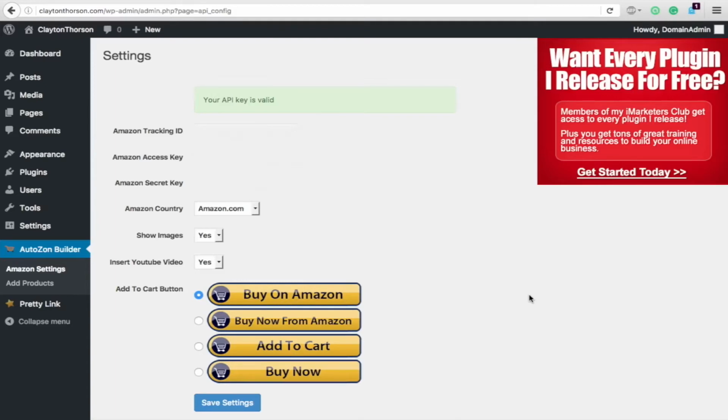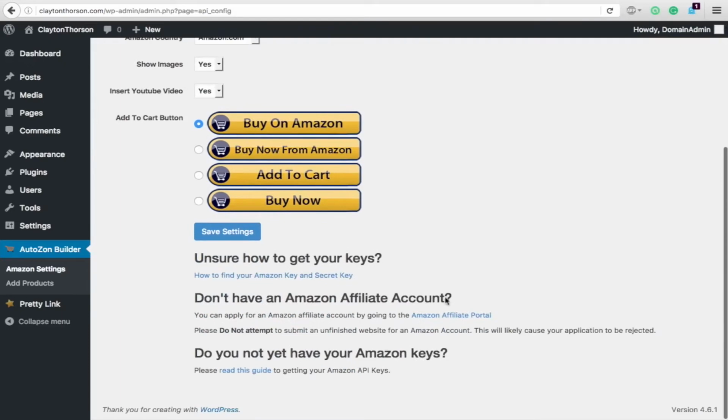either valid or invalid. If it's invalid, then down here at the bottom, it shows you how you can find your keys, set up an Amazon account, reading guide, everything like that. So it'll show you exactly what to do if it doesn't work.